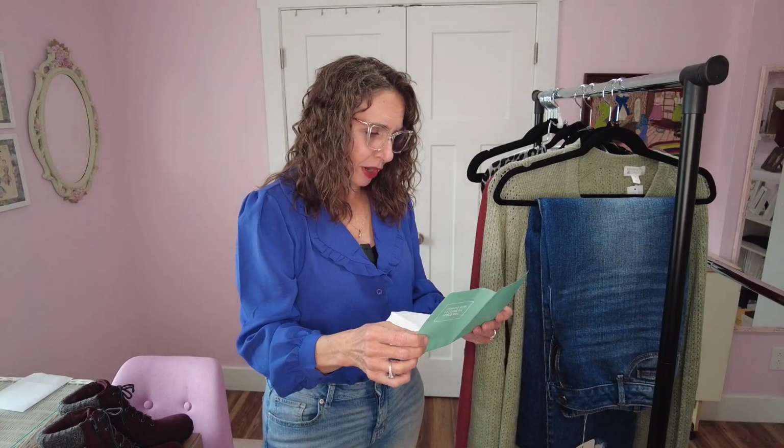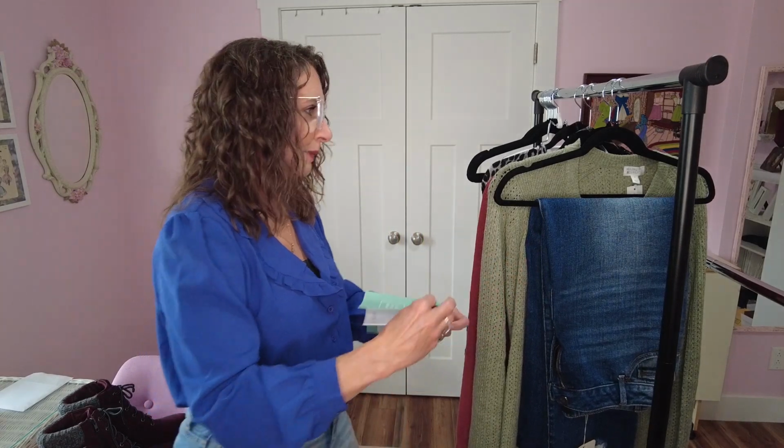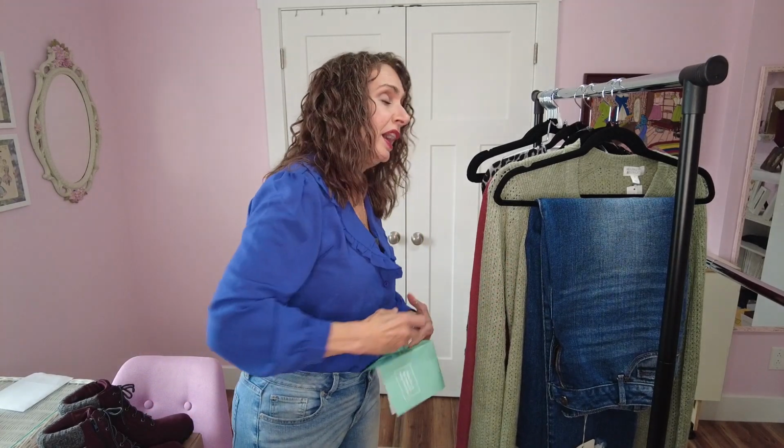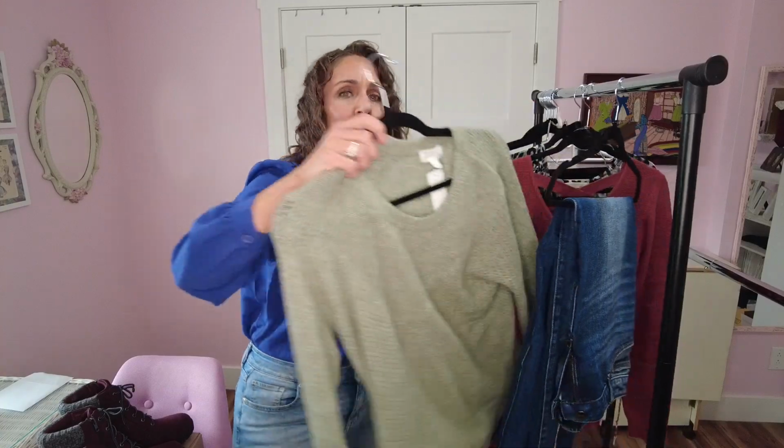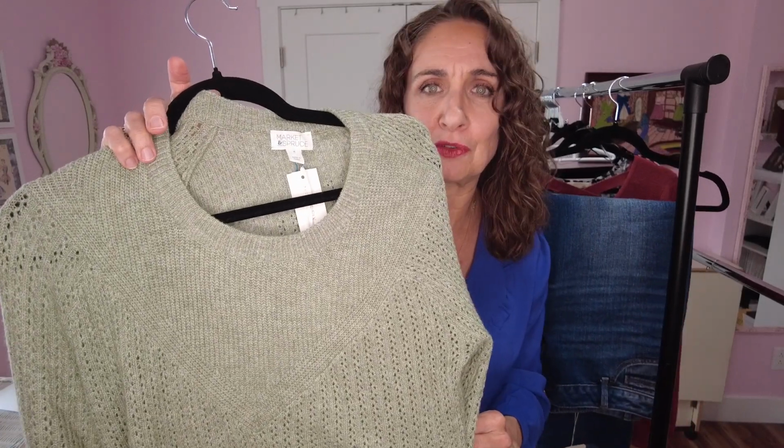Then we have the Market and Spruce Penny Pointel Stitch Sweater in green, size medium. This one is $64. It's a cute little sweater. I just don't know that it's special enough for me to keep it right now, and I have to think of overall price.